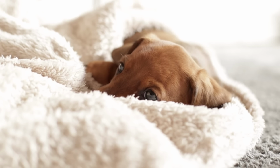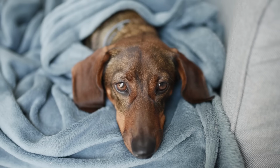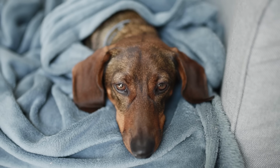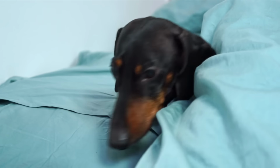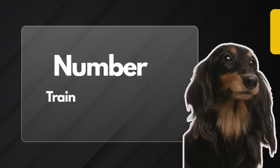This is also why giving your Dachshund plenty of blankets to burrow in is genuinely important, not just cute. When they're burrowed into a pile of blankets, they're not just cozy, they're satisfying a deep instinctual need to be enclosed and secure. It's the tunnel instinct finding a soft, safe version of itself. Let them have it.